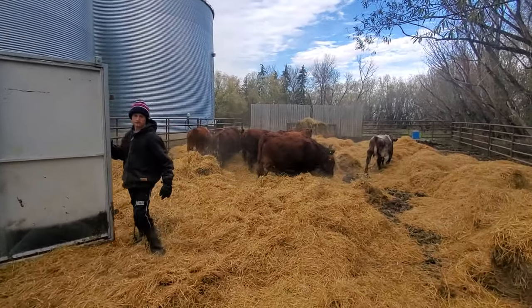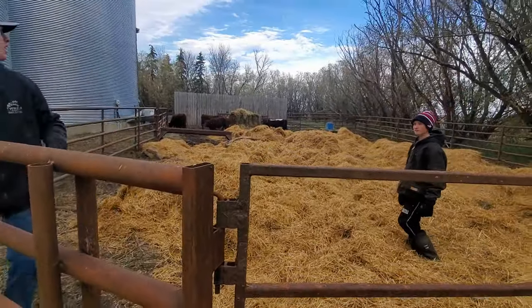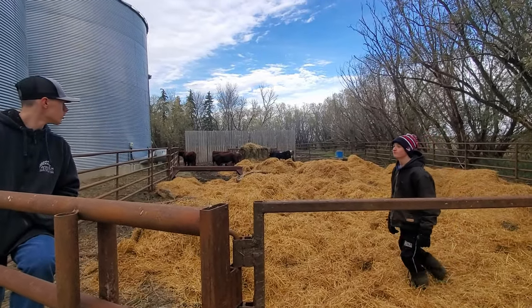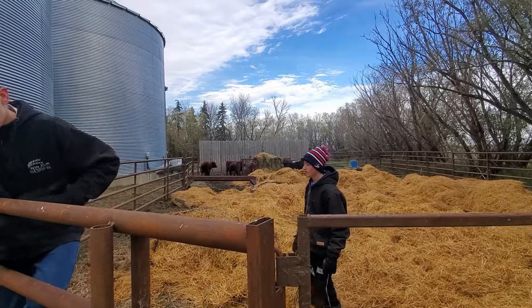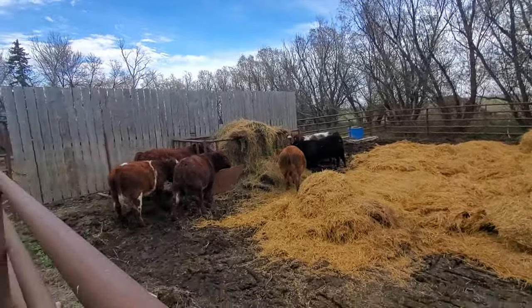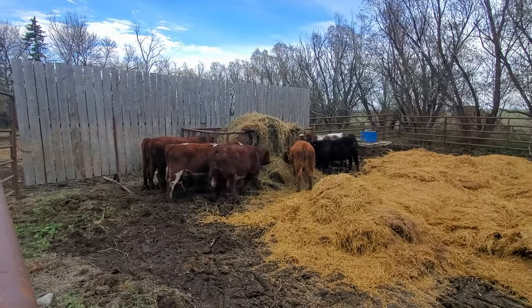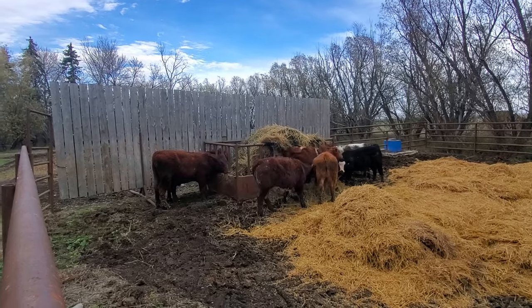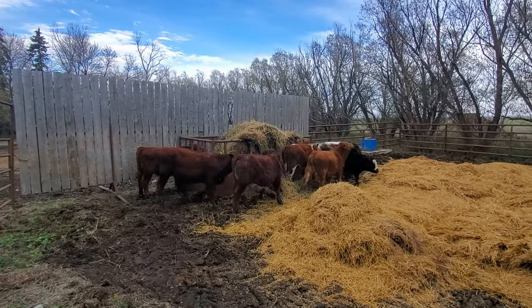I can drive ahead. Quinn, you give them two or three. Two will be plenty, I'm pretty sure. They're going to be eating more of that alfalfa than they will the chop right off the bat. And they're starting to eat the alfalfa bale. Get them settled in and see the progress as we go through the winter. I think they look pretty good.